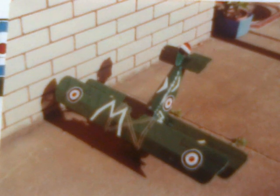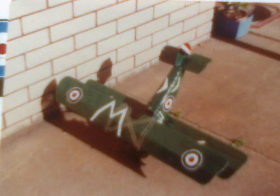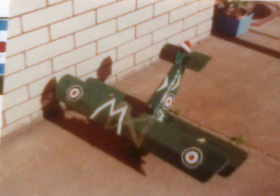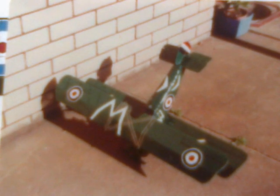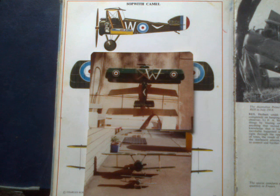Its right-hand turn was the Camel's trump card. It turned left at about the same rate of turn as the German Albatross fighter, but it could complete 3 right-hand circles while the Albatross made 2. So, whenever a Camel pilot found himself hotly pursued, he promptly heeled over into a right-hand turn, shook off his opponent, and himself became the aggressor.